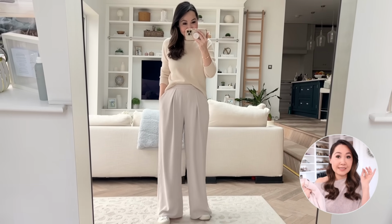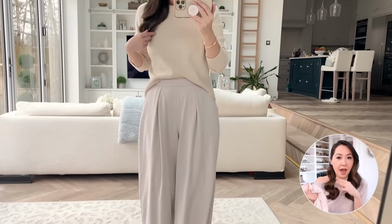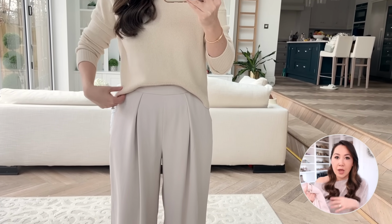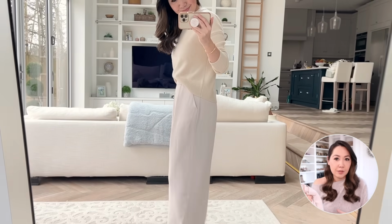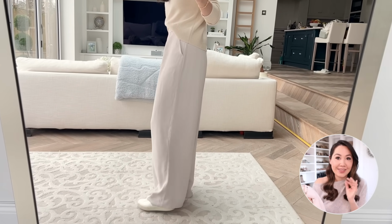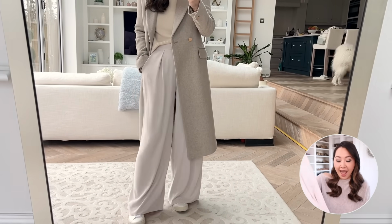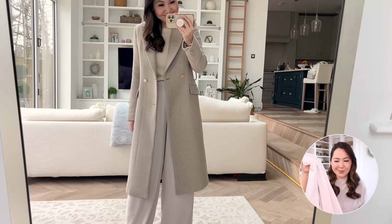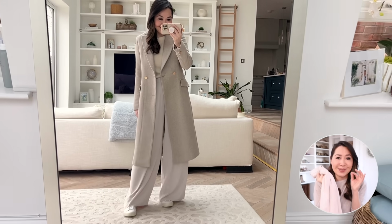And these are not see-through at all, which is my number one issue when it comes to lighter trousers. I feel like even high quality ones, so many of them, are a bit see-through, so you can either see your underwear or you can see the pockets. I tried these on with black underwear and you could not see a thing. I was so impressed, and I just absolutely love these. So slinky, so elegant as well, and just so nice.